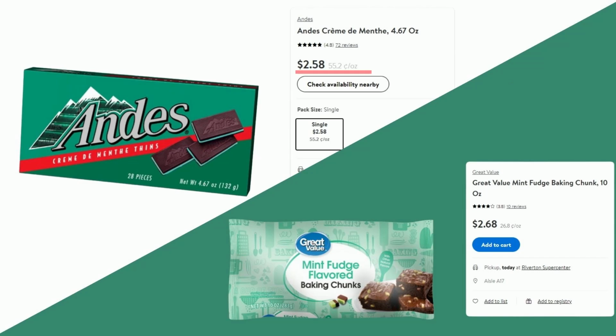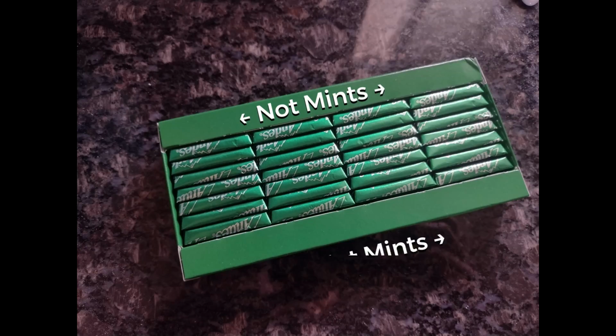Last week, I was making cookies. But when I tried to buy some mint chips to put in my cookies, the store I was at didn't have any. No problem, I'll just buy some Andes mints and crush them up for my cookies. A little more expensive, but it's worth it. And I was honestly a little bit surprised at how similar in price the Andes mints were to the bag of mint chips. At least I was until I opened the package.